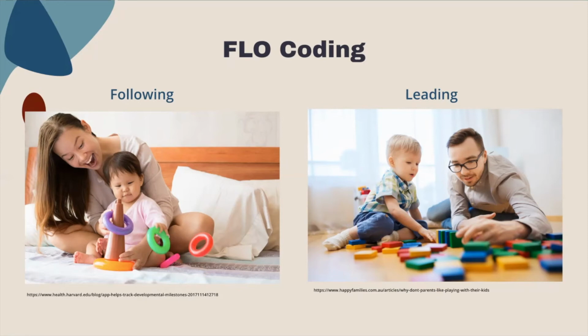For example, in the picture on the right, the parent is not looking at the child and it looks like they're doing this task themselves. Maybe they're initiating the play by saying, "Let's set up these blocks," when the child didn't necessarily show interest in this activity beforehand. We also coded a variable called other, and this occurred when the parent was not engaged with the child or distracted by other objects, or maybe talking to someone else.